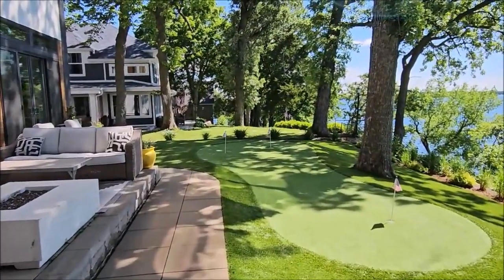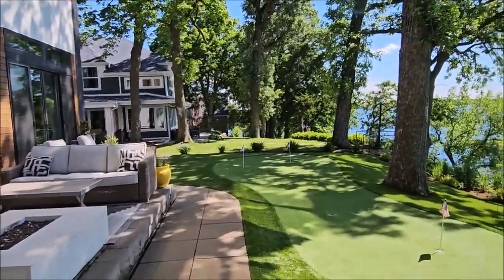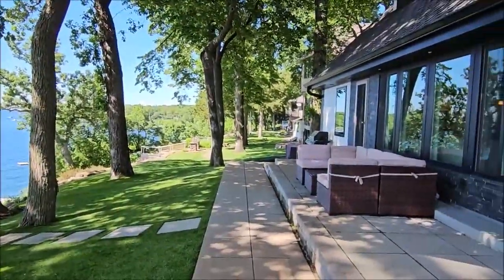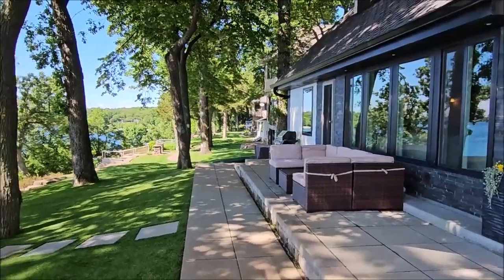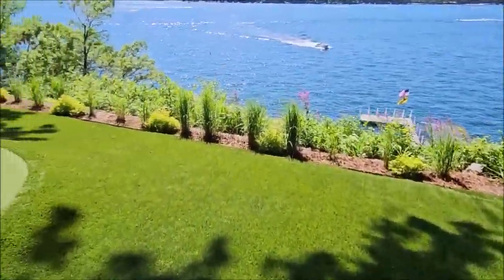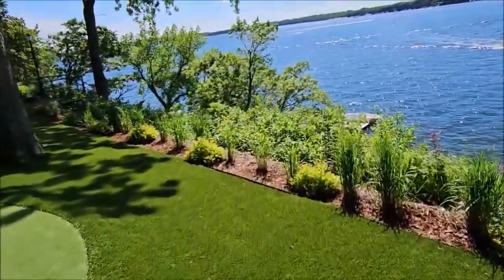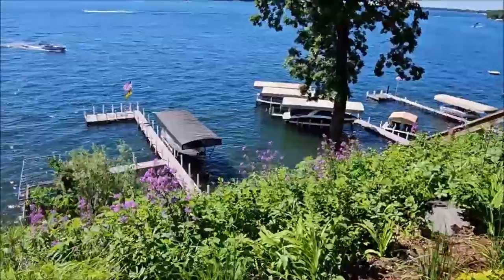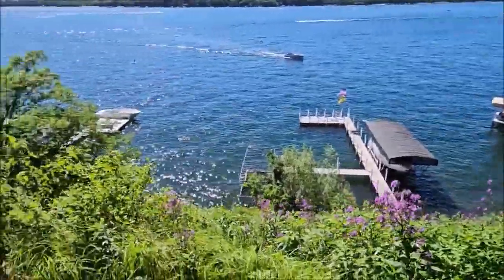So you can see there's a lot of width here. We got 108 feet, like I said before, but the neighbor is quite a ways away over there, and then on this side you don't even see the neighbors because they're kind of tucked behind the house. So there's so much seclusion and so much privacy here. It's wonderful. And we got all these shrubs, and we got the bank here. Dock comes with it.